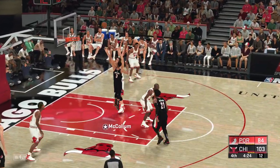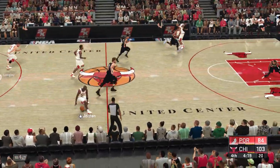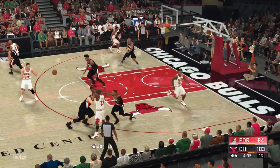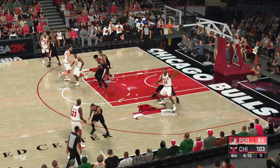Here's McCollum. Rebound by the Bulls. Longley's got rebound number 9 now. What an effort here tonight. It's a +5 advantage for them in rebounding after that one. Back to Jordan.